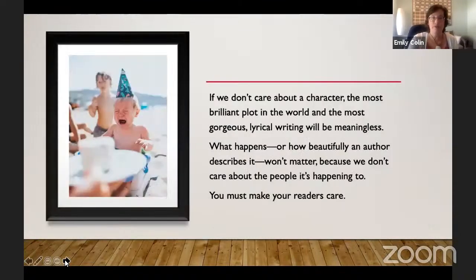Okay. So sometimes when I'm writing and things aren't going well, I feel like this baby with the hat on, because it's just not working no matter what I do. And it's supposed to be really fun and great. And it just isn't, like the world's worst birthday party, right? And so I truly believe that you could be the most brilliant writer in the world, with gorgeous lyrical writing. You string syllables together like pearls, and it's the most gorgeous thing anyone's ever seen. But if we don't care about your characters, then no matter how beautifully you describe your setting or what a person is wearing or the food or the scent or the smells, it's not going to matter to us. So you must make your readers care.